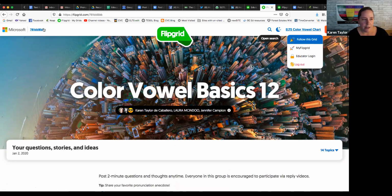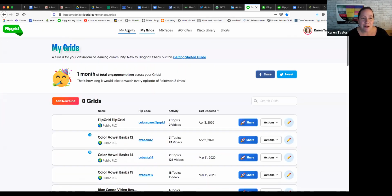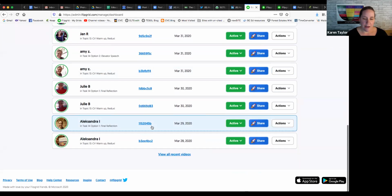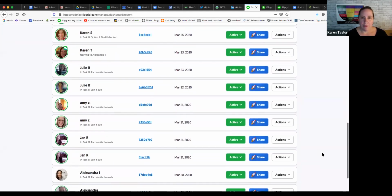It is a neat one. If you go to My Grids, I'm now in a student view. If you're over here in My Grids and you go to My Activity, Liz, My Activity will give you a summary of the latest things that have been posted. It's like a news feed for all your courses, all of your participants. So I can go down and see that in real time, and that populates, okay?